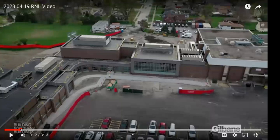Site fencing should be coming down. Essentially, so turned over to you also. That's what we kind of have as a progress update. Any questions on this before I move over to change orders?